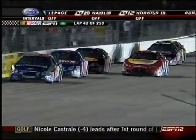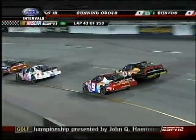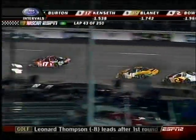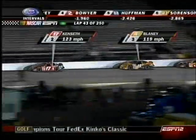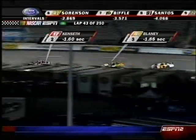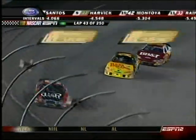So, as you said, we've got action going on all over the racetrack. That's why the fans love to come here. You know, they can watch what's going on up front. They can watch battles for 10th and 12th, and then you get all the way back to the back. It looks like we've got a battle shaping up now for second place as Dave Blaney's moved into third and is trying to run down Matt Kenseth. Yep, Blaney in third right now, right ahead of Clint Bowyer.